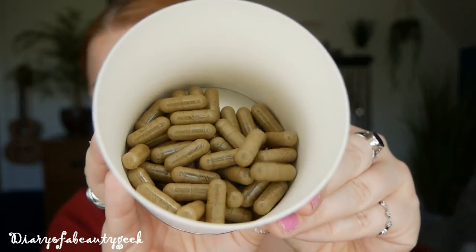But you never know. As always, if you're unsure about taking any supplements, my advice is to go and seek a healthcare professional, especially if you are taking other medication like I am. But yeah, that's what it looks like there. But I love the fact that it's all natural and what it claims.